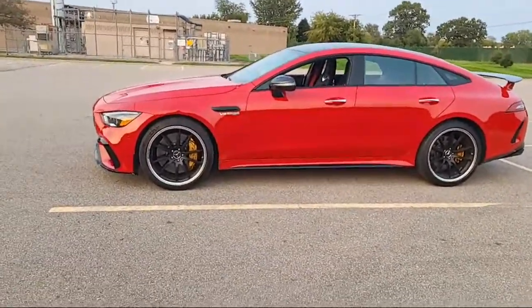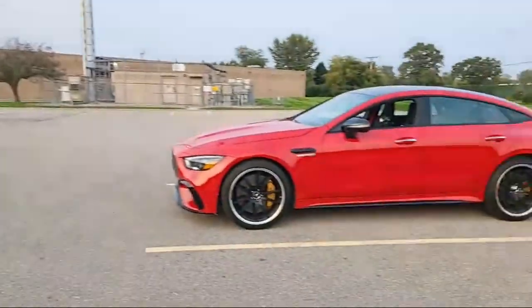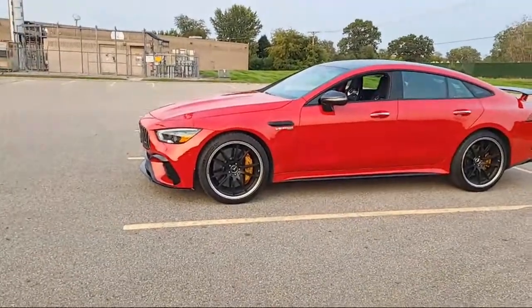So this right here is actually one of my absolute favorite cars that I've ever driven. I'm not even going to sugarcoat it.